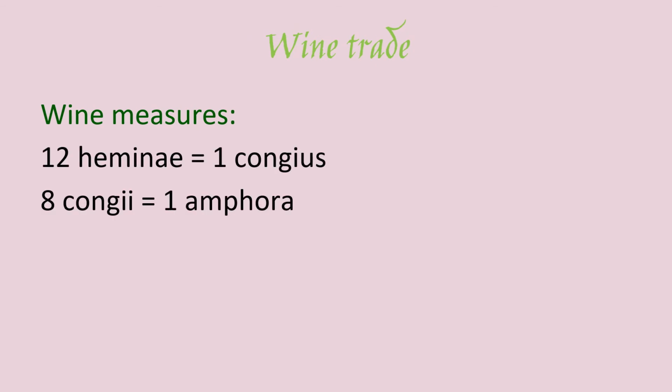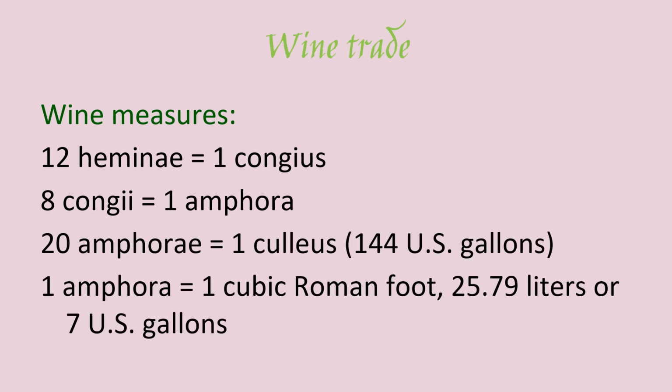We've got a few more measures here. You could put 12 hemini together and make a congius. You could put 8 congii together to make up 1 amphora, and 20 amphorae make up a culleus. So 20 amphorae equals 144 US gallons.